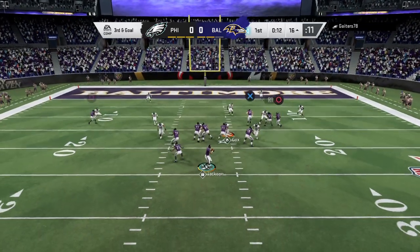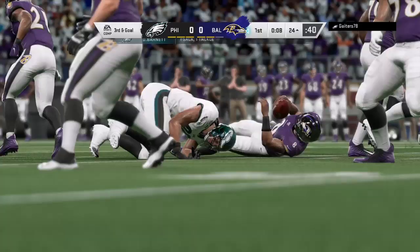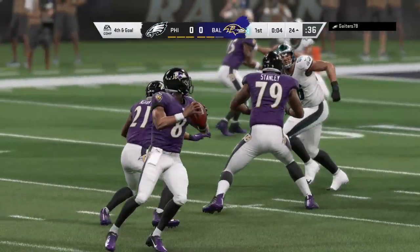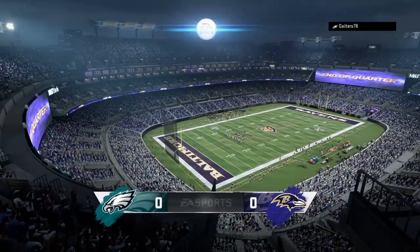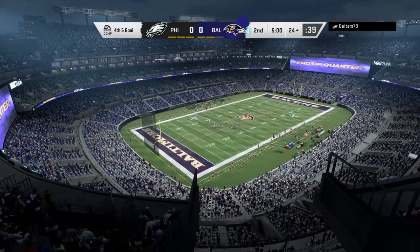3rd and goal, Jackson. Under pressure again, and down he goes again. Derek Barnett able to maneuver in for the sack. So on 4th down, here's the Ravens Pro Bowl kicker Justin Tucker out onto the field. We're scoreless after 1.